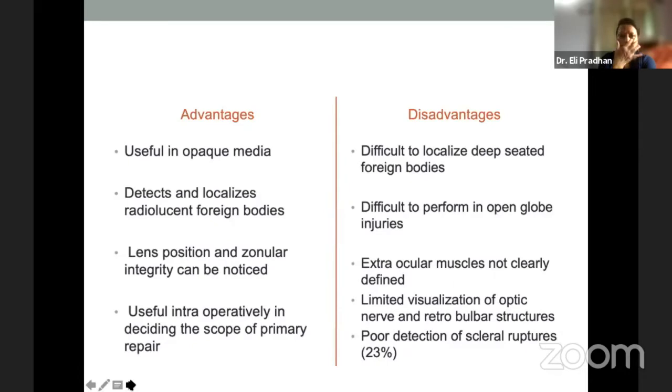So what are the advantages? Advantages are useful in opaque media, detects and localizes radiolucent foreign bodies, lens position and zonular integrity can be noticed, and intraoperatively for the primary repair also it is useful. However, disadvantages: difficult to localize deep-seated foreign bodies, difficult to perform in open globe injuries, extraocular muscles are not clearly defined, limited visualization of optic nerve and retrobulbar structures, and poor detection of scleral ruptures.